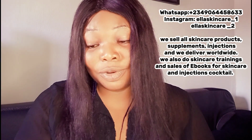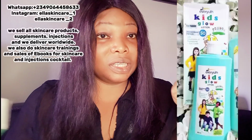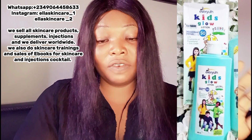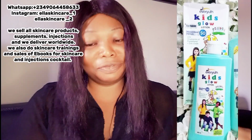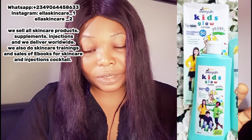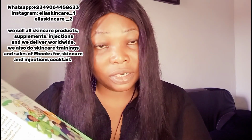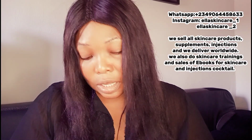Okay, today, like I said earlier, I'll be reviewing the Ever-yuth Kids Glow Lotion. I don't know if you can see, this is how it's looking. I'm gonna put the pics here for you to see it properly. It's the Ever Kids Glow Lotion with mineral based 50 formulas, with chamomile oil, pentanol plus zinc oxide, and dermatologically tested, which means it's tested for teen and adult, for princes and princesses. And on this side there's a scratch code.